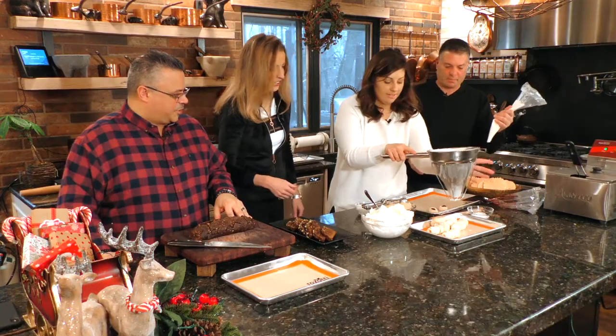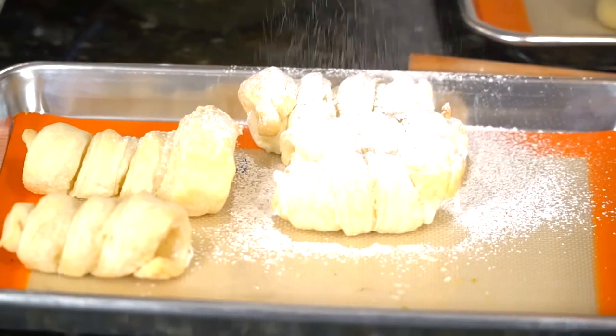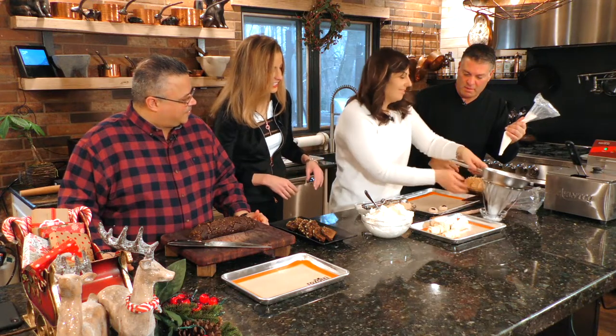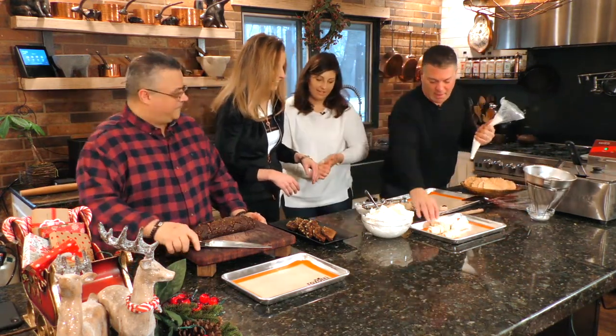If you don't have a sugar shaker, you can use a fancy colander or a sifter, because it makes nice, fine powdered sugar without crumbs.